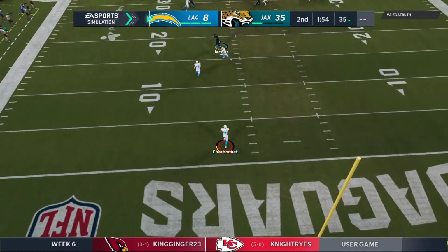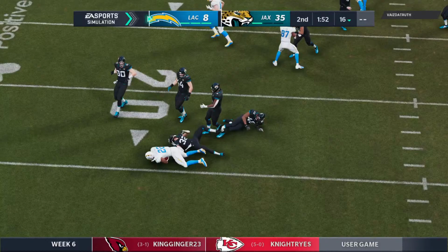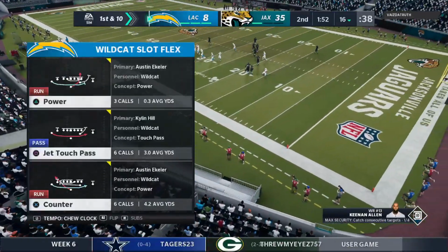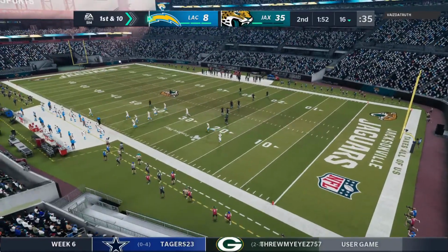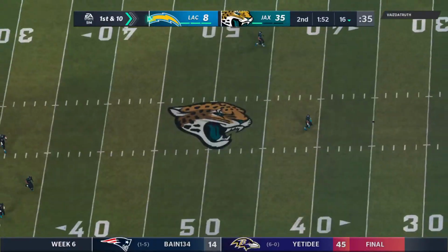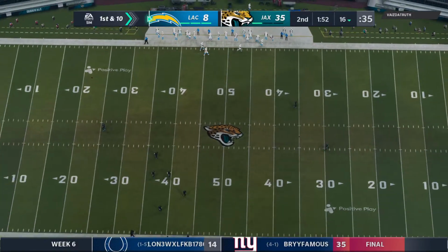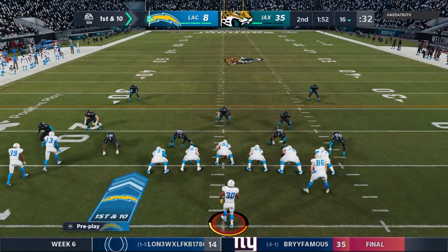Fielded near the back of the end zone. And in hindsight, probably should have taken a knee as he only gets this out to the 16-yard line. Their own 16-yard line. The Charger drive about to get going.